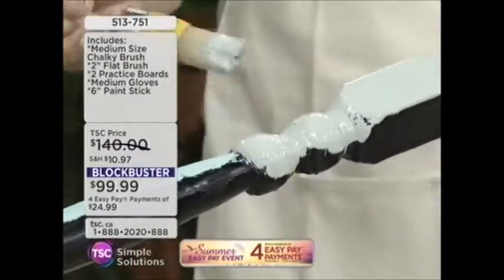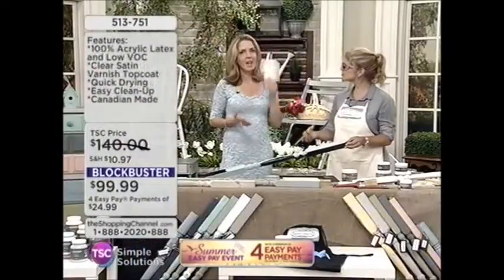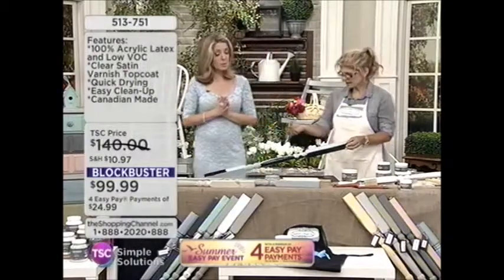There's been a real return, I think, to painted furniture. It's huge. On Pinterest, in the stores, it's everywhere, and it's so expensive. And now you can do your own.